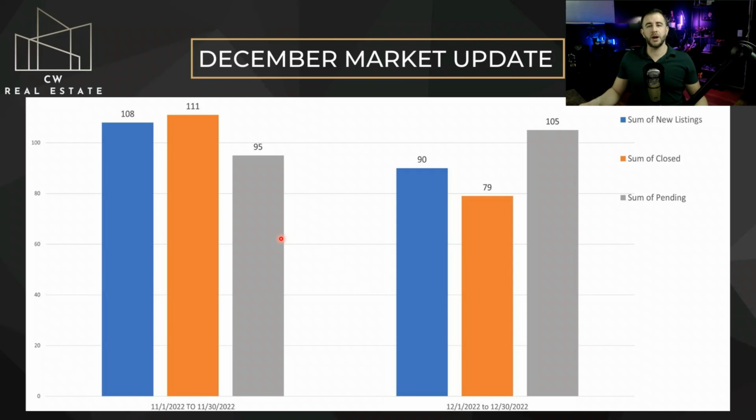So comparing the November numbers to December numbers, we have 108 new listings in November, and then we have 90 in December, and then 111 closed from November, and then just 79 closed in December. And then we had 95 pending in November compared to 105 in December here. So that's quite a bit of an uptick. If this disparity continues between the new listings and the pending, and then if the close reflects close to this in the next month, that is likely to drive our inventory down even further than it does right now.